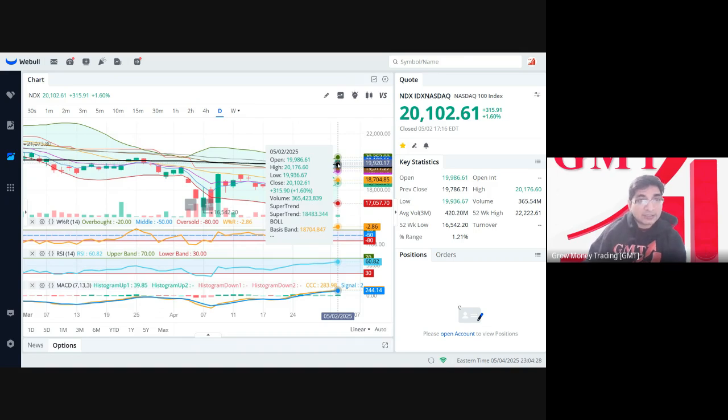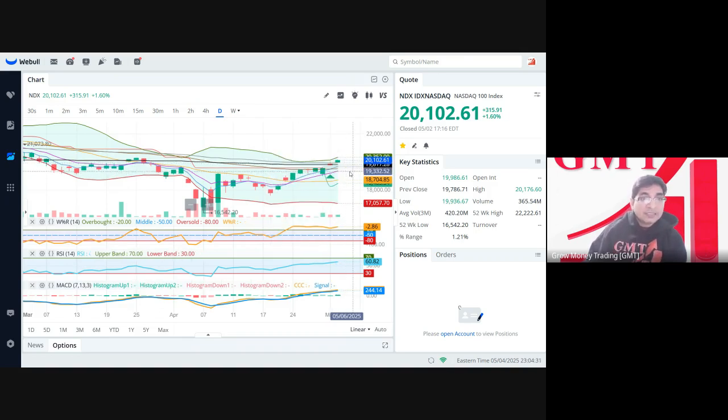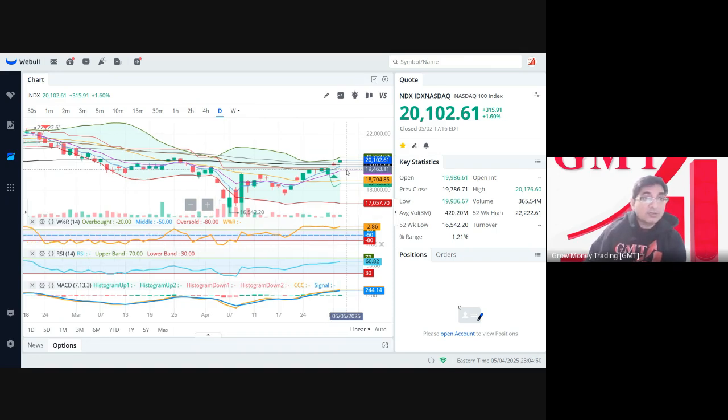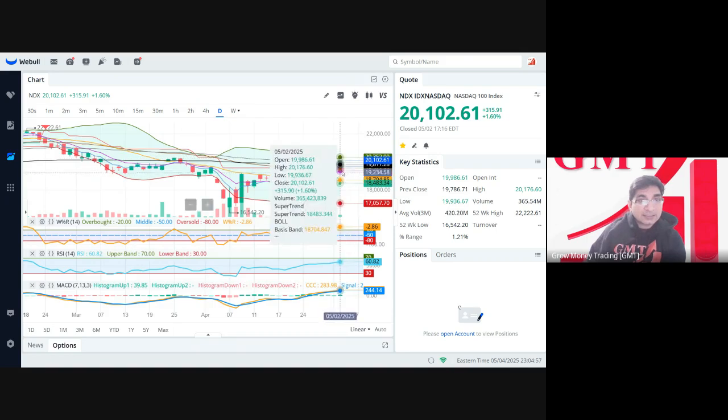20,352. So with this, we can still see an upside, but for those who are looking to enter, it would be time to just watch for now. And for those who are still holding on to your profits, it could be a good time to book your profits when the index touches 20,350 or 400, as we saw on the weekly chart.